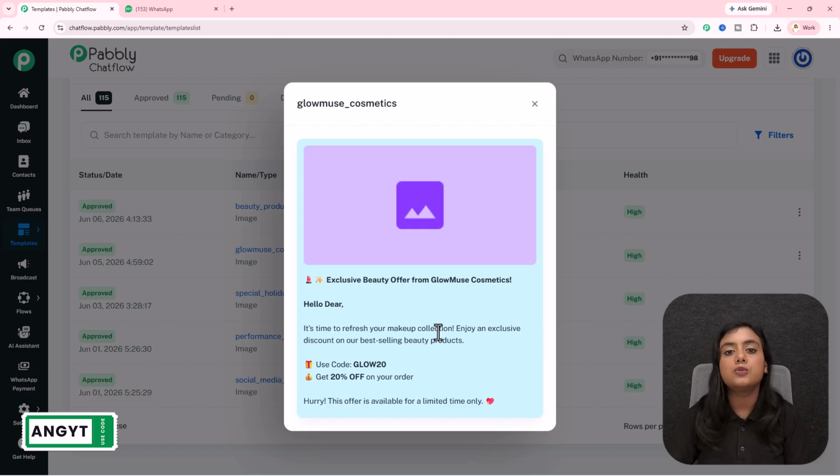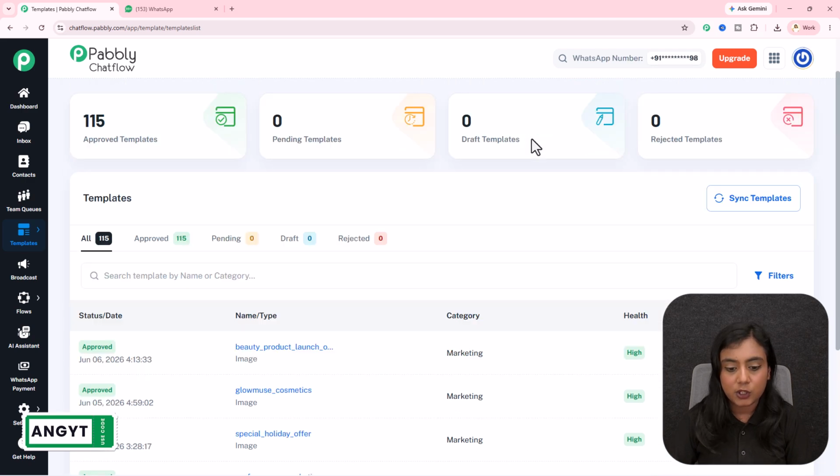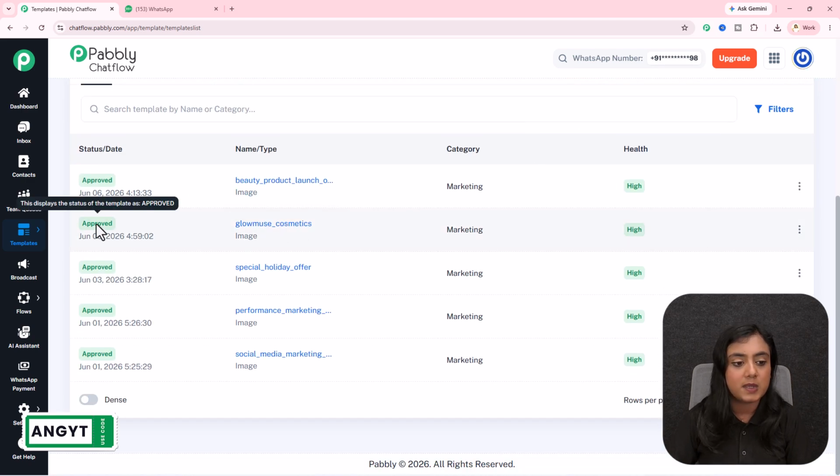No, that is not the use case. We want to send bulk WhatsApp messages. Is that possible with Pabbly Chatflow? Yes, it is. Simply now after creating the template, you will see the template status is going to be approved.